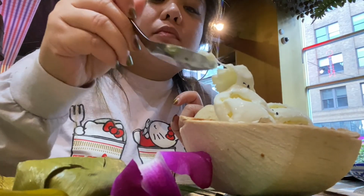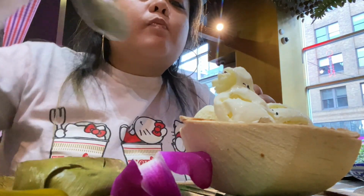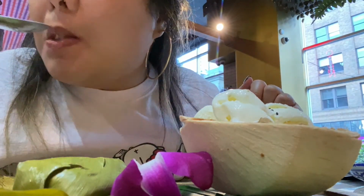Next, I wanted to try each piece of the dessert individually, so I had a little bit of the ice cream, and then I tried a little bit of the sticky rice. And individually, they were really good, but they definitely paired well together. There's banana in the leaf and the rice.